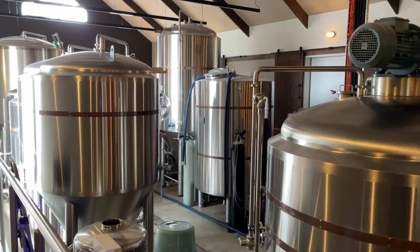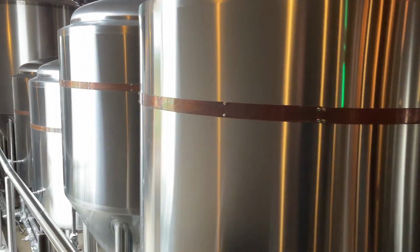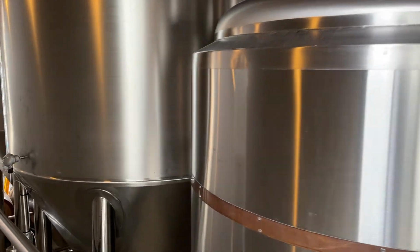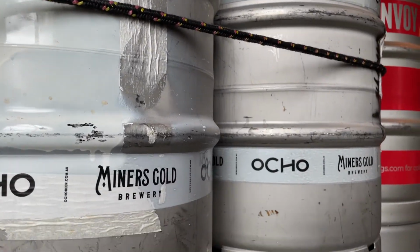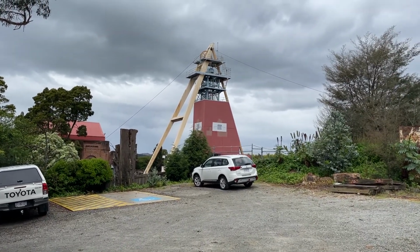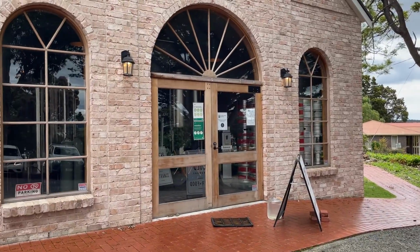Oh, do we have to go? Look how much beer is left. Each of these vats probably filled with all sorts of lovely goodnesses. It does smell like this. When you finish having a drink, you can go and look for gold. No, you don't have to, because guess what? That was Miner's Gold.